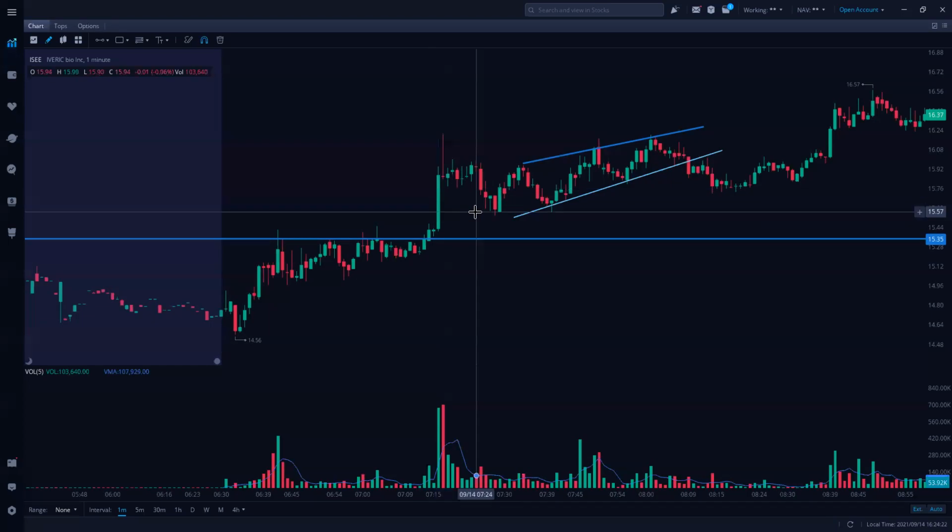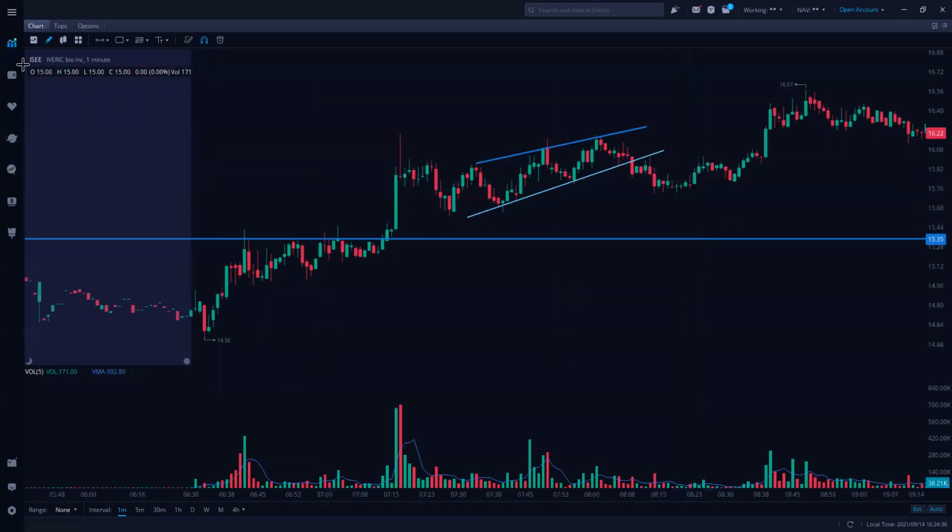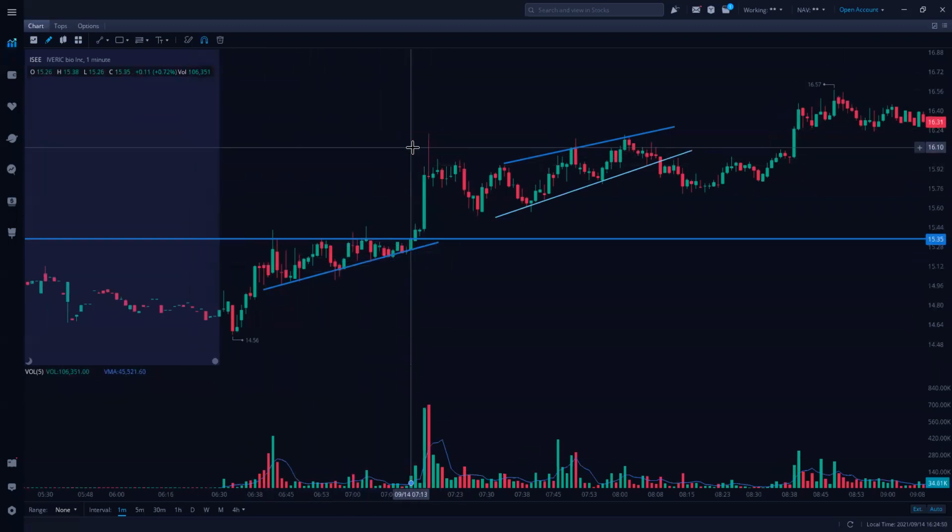But then as we kept going into the day, it kept consolidating into a sort of rising wedge, like we see here. And usually with rising wedges, they end up breaking downwards. Most of the time it's bearish. But yeah, actually, this right here, it's an ascending triangle. That's what this is called, an ascending triangle, and then a break upwards.